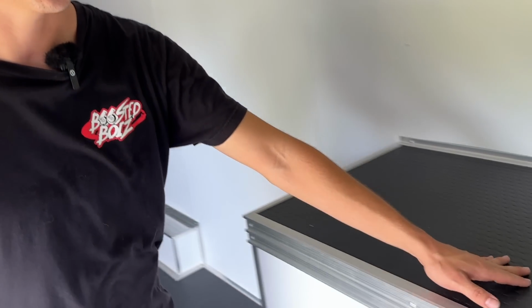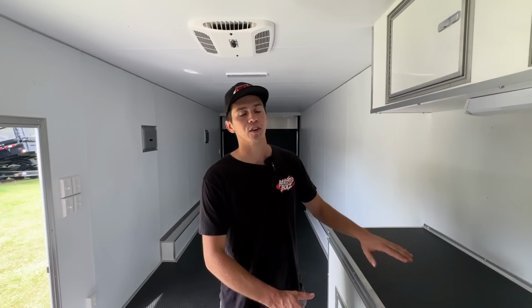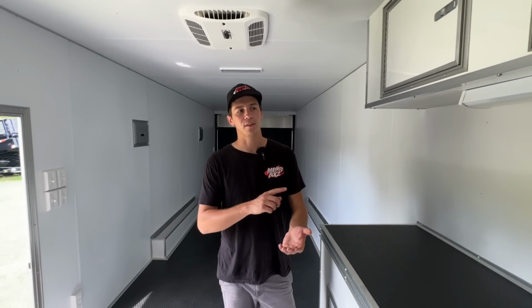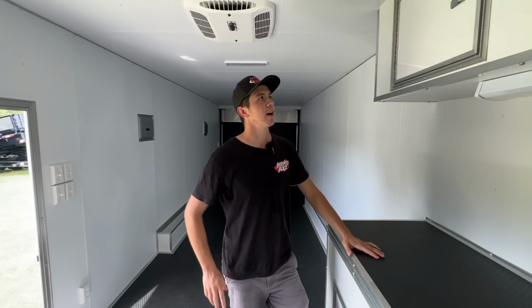Got these nice counters right here with the cabinets. Another reason why this is going to be so nice is that we're going to be able to fit this thing out with tools that we can leave in the trailer that we no longer have to bring with us every time. We have a checklist, like our little air compressor, our tool kit, tire pressure gauge, all these little things we're going to be able to buy two of now and keep in the trailer ready to go.